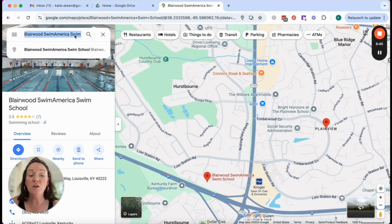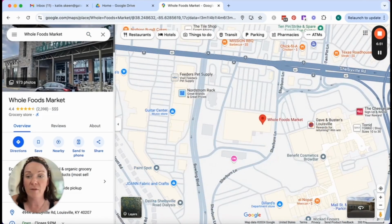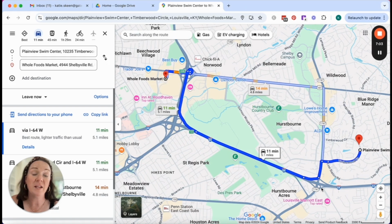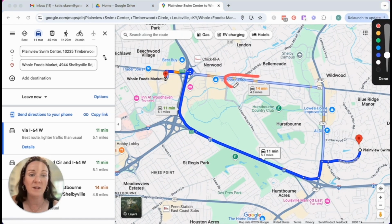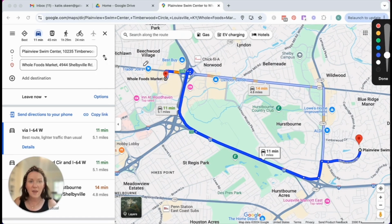Now, if you want to go to Whole Foods or Trader Joe's, you're going to have to go a little bit further. It's saying it's about 11 minutes. It's actually encouraging you to take the interstate to get there. You could also go this alternate route. Now, I know right now right here on Shelbyville Road, they're doing quite a bit of construction, so that can definitely slow you down. But the local route of going would be to take Hurstbourne over to Shelbyville, and you come right down here to the Whole Foods Market. Just further down the street is Trader Joe's. So those are some of your main grocery stores of where you're going to go as far as grocery shopping is concerned.